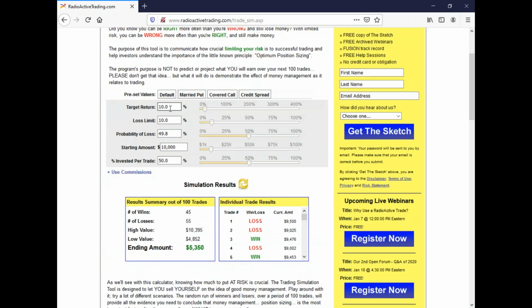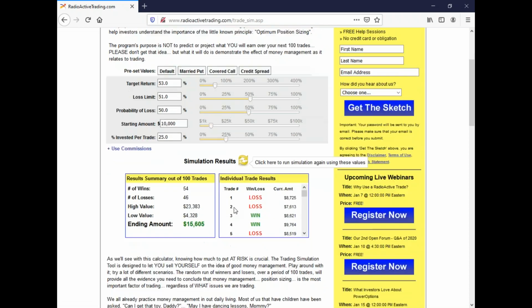Okay, we're going to keep our allocation the same, but just to show you that I wasn't fudging numbers, let's put in that long call again. 53% average on the winners, if we saw a 10% gain in the stock. 51% average on the losers, if we saw a 10% decline. And we assumed a 50-50 win-loss ratio. We're going to change our allocation to 25% of that $10,000.